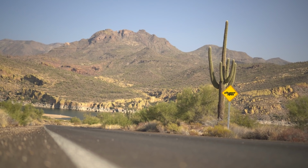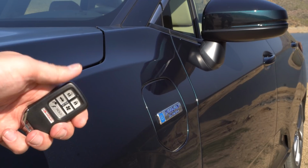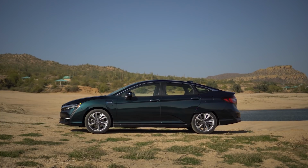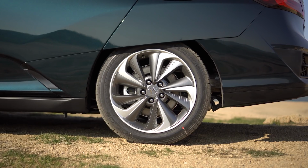2018 Honda Clarity Touring. Where are we? Phoenix, Arizona. Why? To drive this car. Because it's brand new. Awesome. What makes the Honda Clarity special? The plug. Okay, so it's a plug-in hybrid. And most importantly, it's got the rear wheel tire cover. Which means it's super aerodynamic.